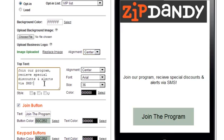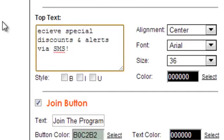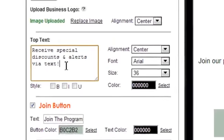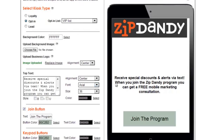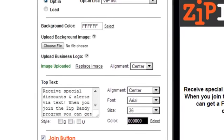The next thing you want to do is tell them what's in it for them to join your program. Here it says receive special discounts and alerts via SMS. For me, this is not very useful. First of all, you'll notice that receive is misspelled. Receive special discounts and alerts via text. The reason I don't like to use the word SMS is most people don't understand what that is. Now, one thing you might want to notice over here in the preview screen is there's a lot of white space between the logo and the text. So I'm going to make that a little bit bigger.